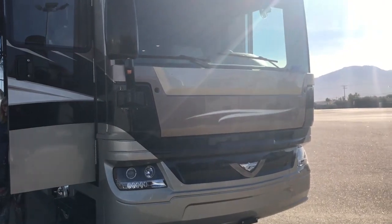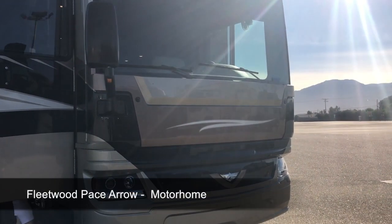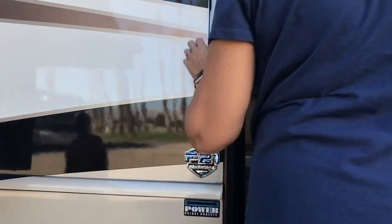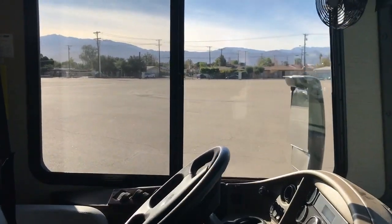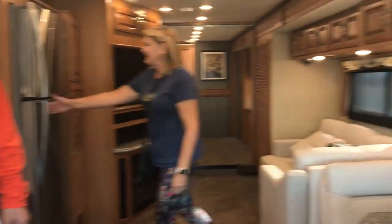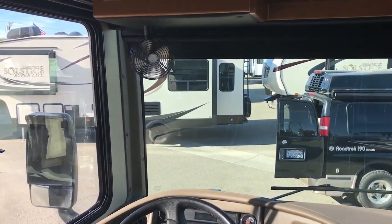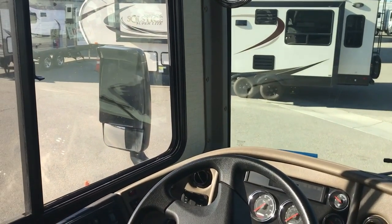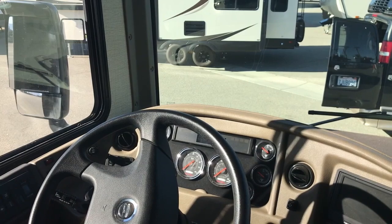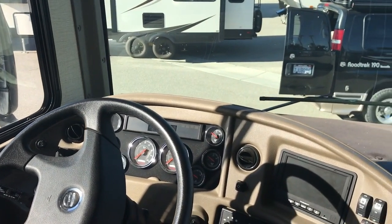Okay, we're looking at a brand new 2018 Fleetwood Pace Arrow. 38. Oh, I'm sorry, it's a 2016. Let's see, it's got air conditioning running, I know that. We've got to love that. Yeah, so this is a Freightliner chassis, pretty typical of most Freightliners. Got the same big Allison transmission and all the goodies.